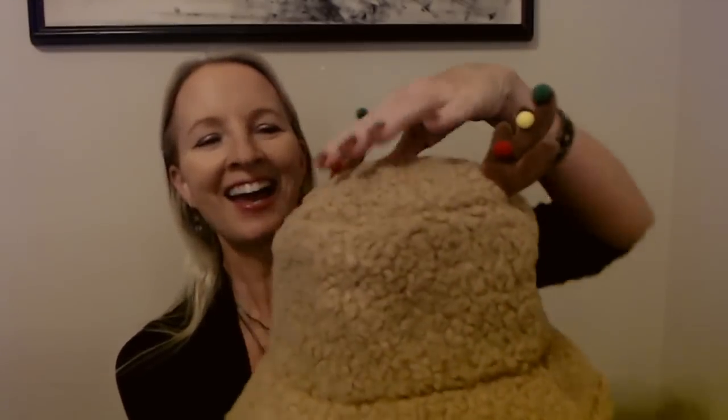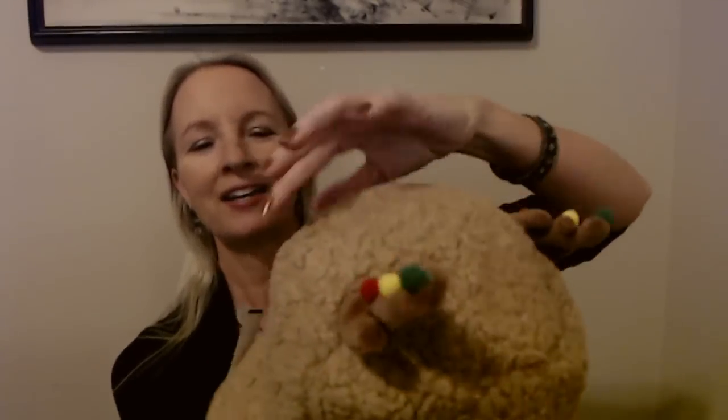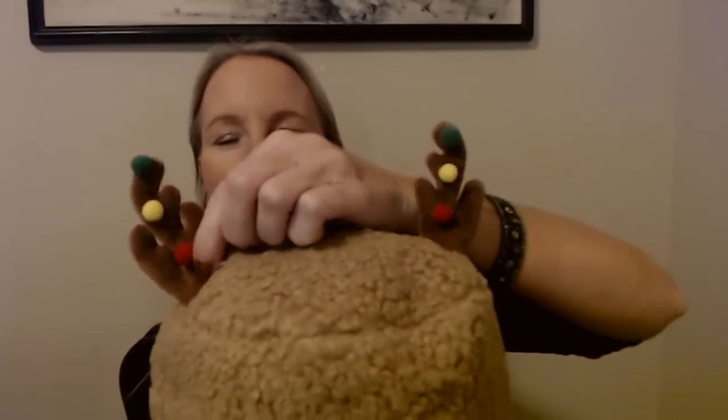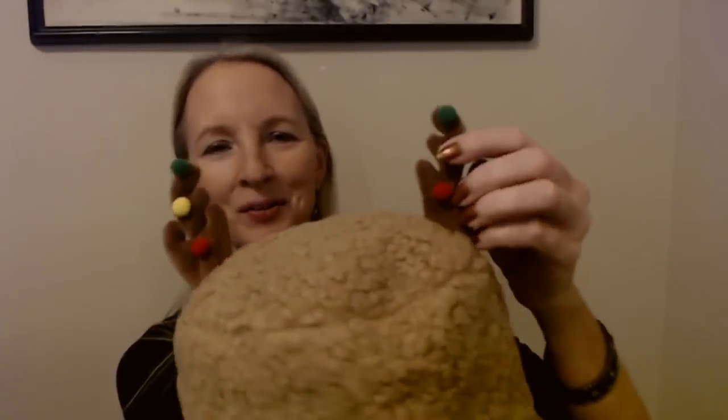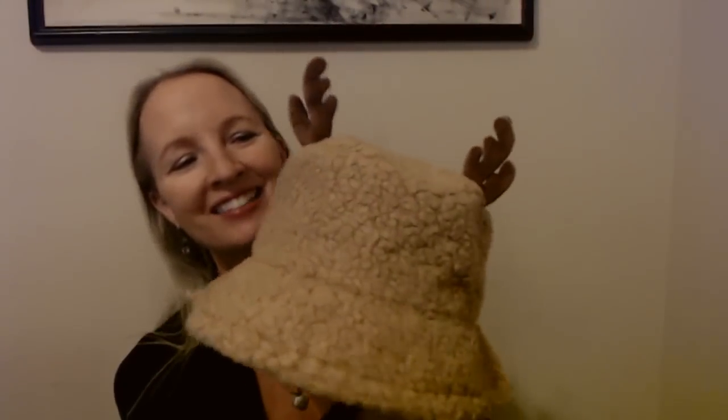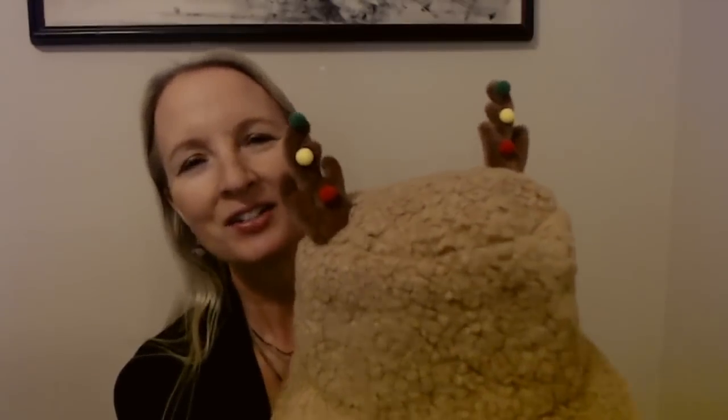Look at this little hat. It's a little bucket hat, and it's like faux Sherpa stuff or something. Look at that. It has this faux fleece, and it has these little velvet antlers with little balls on them. I just thought this was the cutest little hat. It doesn't have anything to do with anything. I just wanted to show it to you.